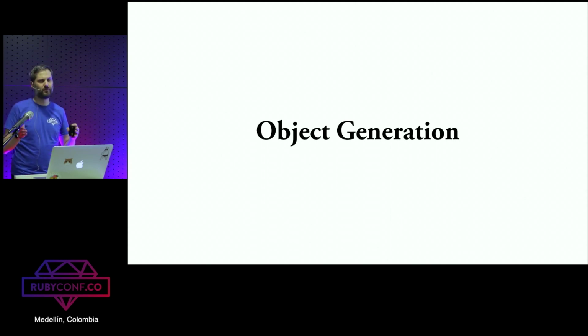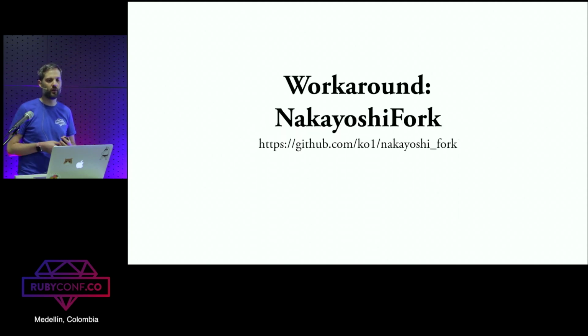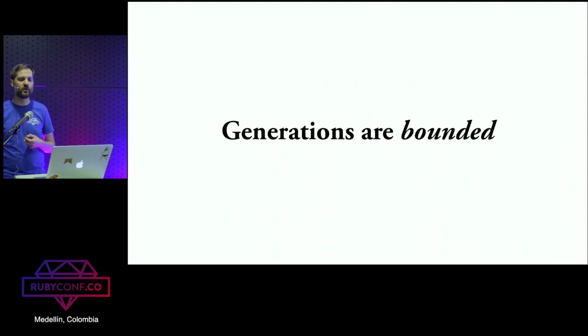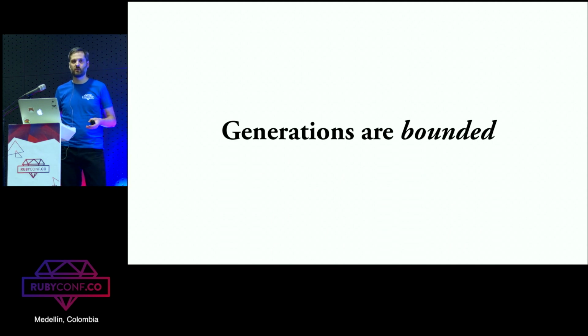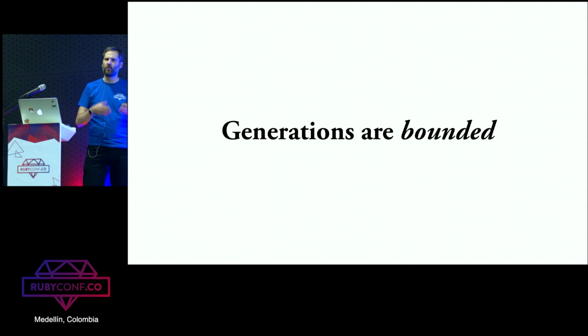Now, we have an optimization for this. There's a way to fix this. Well, not necessarily fix it, but to work around it. And the way we work around it today is with a gem called Nakayoshi fork. So if you're using Unicorn in production, I recommend that you check out this gem. The way this gem works is essentially on the principle that generations are bounded. So an object can only get so old. When an object gets to a certain age, it doesn't age anymore. It's just considered old, and we don't change the object's age. So once it gets to that age, we just stop.